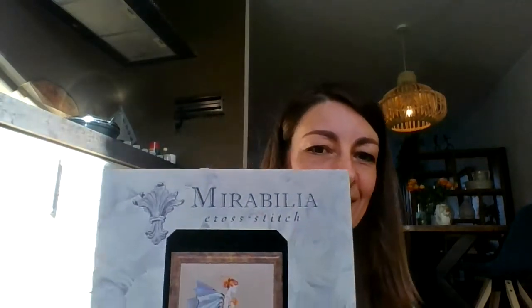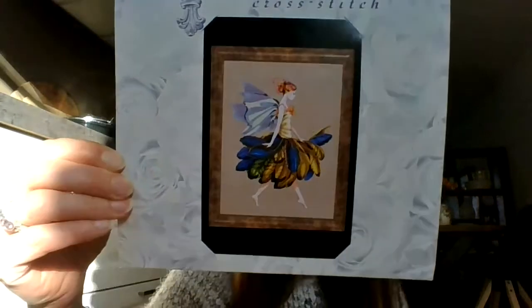Next up, I have two projects I want to start soon. I'm getting them right now, so I will show you what they are. One, I bought this one a long time ago, but I haven't started it because I couldn't find the right fabric. At least that's what I said to myself. I wanted it to be on a special fabric because this one is for my daughter and, you know, she's special, so. Mirabilia, the Feather Fairy.